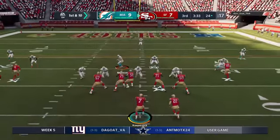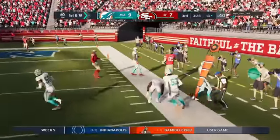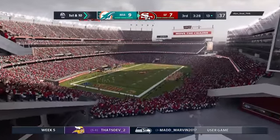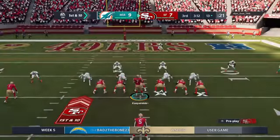1st and 10 at the 24-yard line. On play action, it's Kaepernick. This one into the hands of Kittle, the tight end. And he'll go out of bounds inside the 15-yard line. A good gain again. That's now 31 yards combined on those last 2 plays. First down. From the 13 now, they work on 1st and 10.